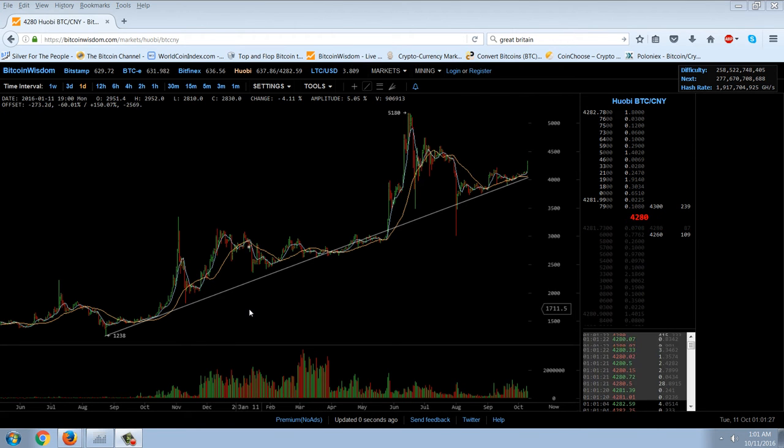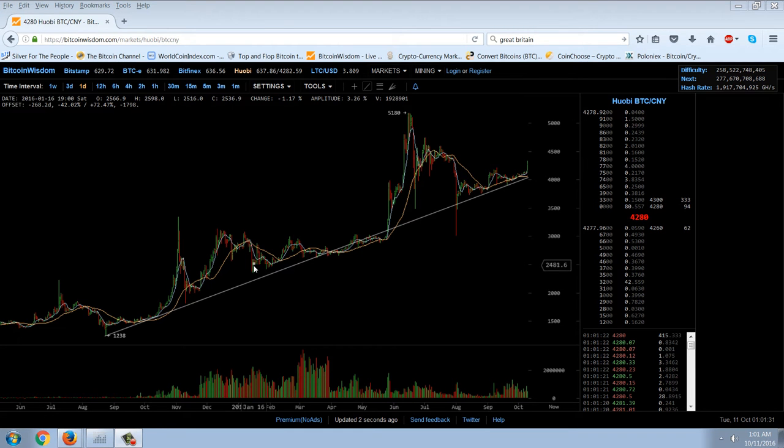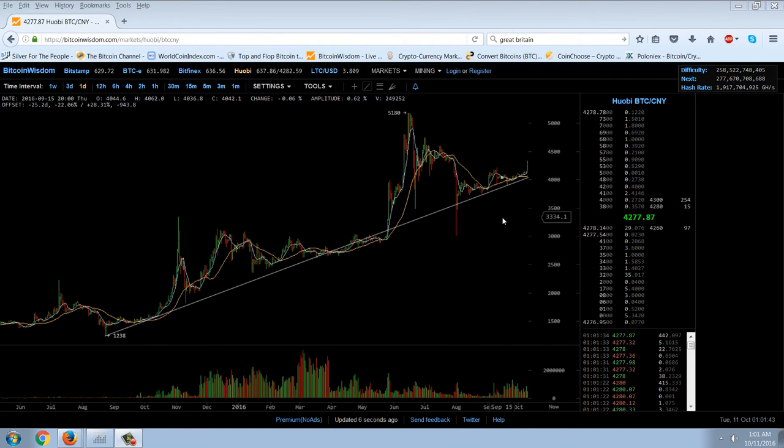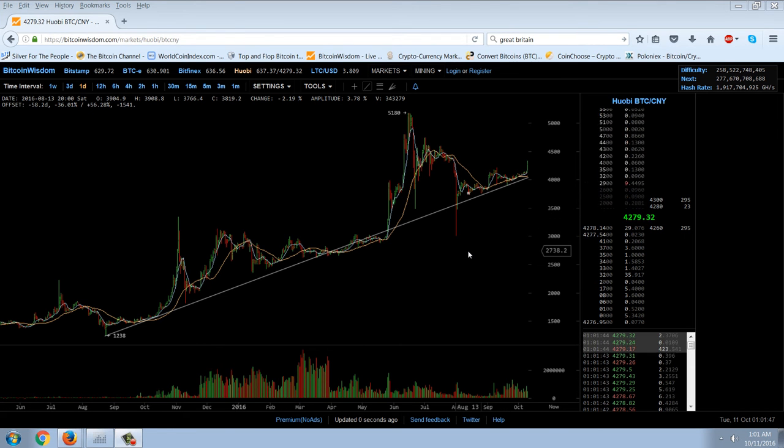Bitcoin made its low. Again, this is the Huobi, and I'm going to compare the others. But this is the Huobi chart. You can see a move from 1238 from September 2015 to where we are above 4,000. So a 3 to 4 fold move in the value of Bitcoin in that currency.